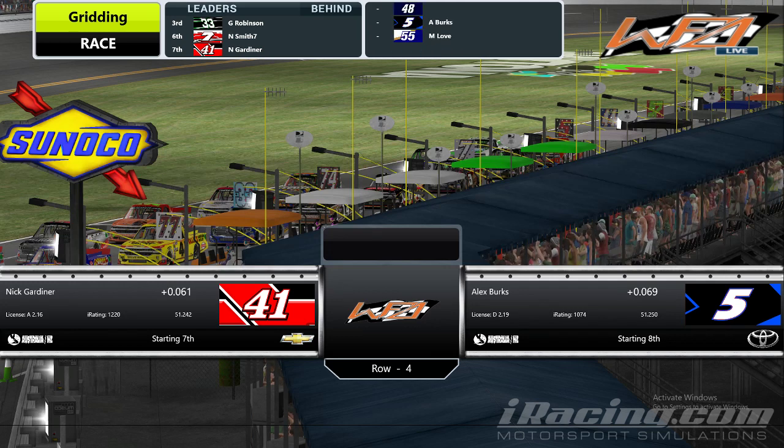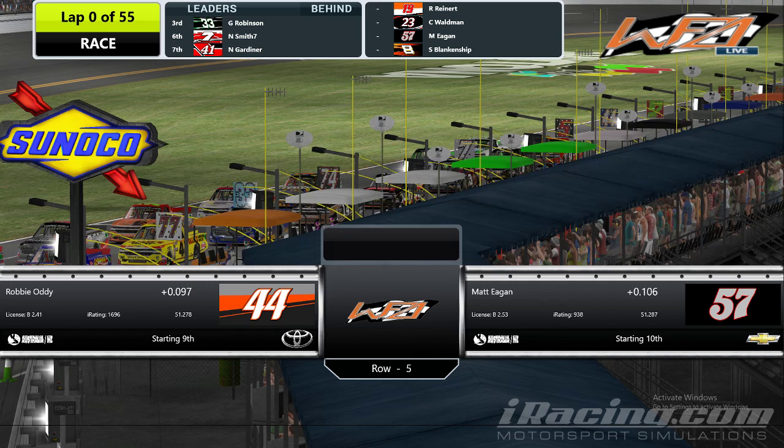Starting eighth is going to be Alex Burks driving the number 5 truck. This is Alex's first start in a truck series. He ran his first start with WFO last night in the K&N car and did a really good job. Starting ninth, we're going to have the 44 of Robbie Otti. He's your last night's winner in the K&N series car.